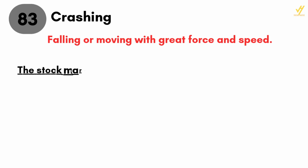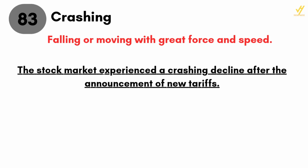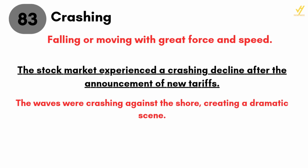Crashing. Falling or moving with great force and speed. The stock market experienced a crashing decline after the announcement of new tariffs. The waves were crashing against the shore, creating a dramatic scene. The company's plans came crashing down when the funding was withdrawn.